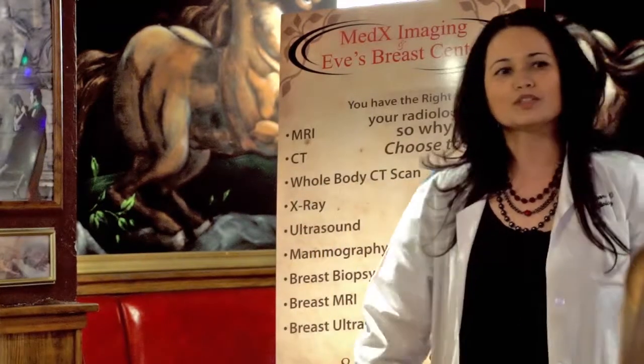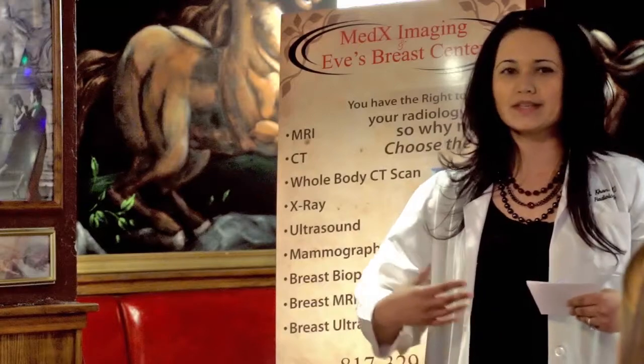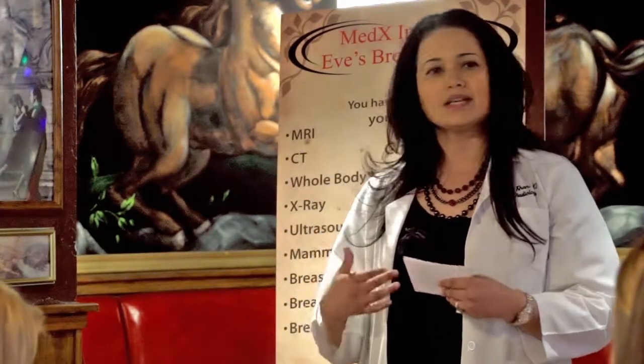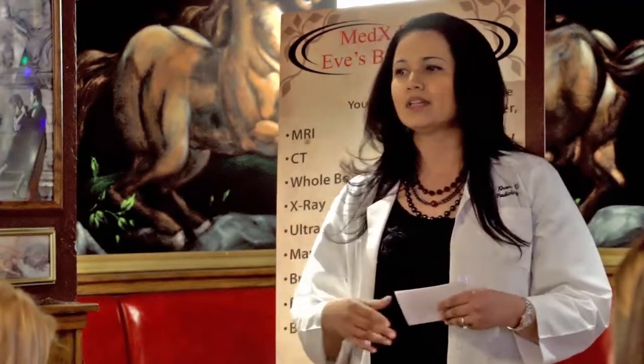Dimpling is key. When you look for dimpling, you sort of bend over, look at your breasts, and see if there's any dimpling, anything being pushed inward. Nipple retraction, bloody discharge, scaling around the nipple, and it's not stopping, or it's oozing. These are things that you need to be very cautious about and come in and have yourself checked out by your primary care and go to the next level. Okay?